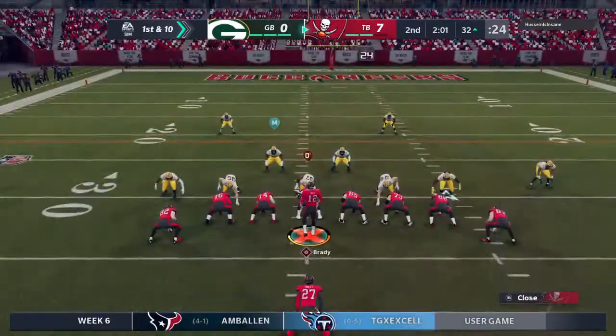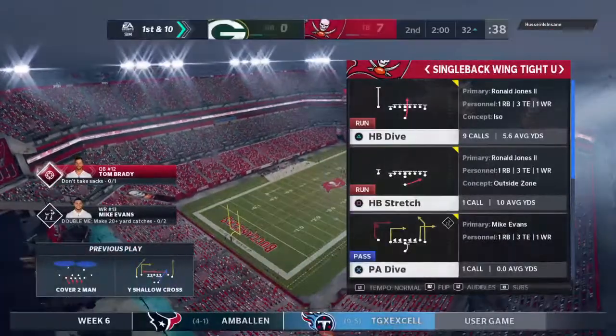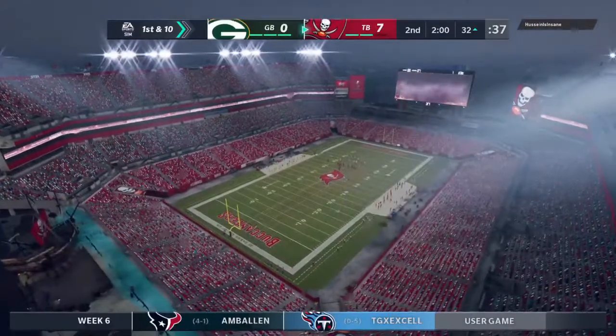First and 10, and they've got 3 tight ends out there. A jumbo package look. 2 minutes on the clock, second quarter, 7-0 ball game.